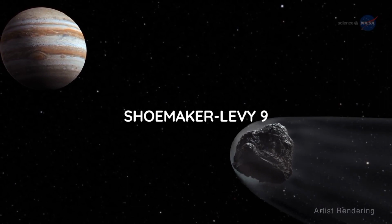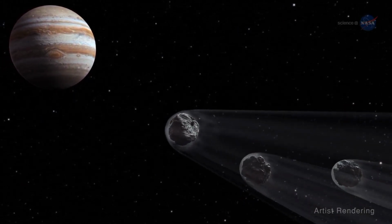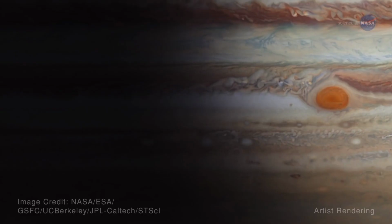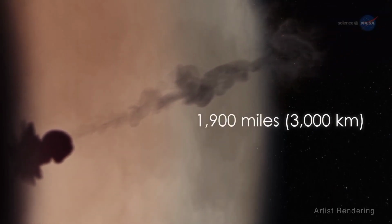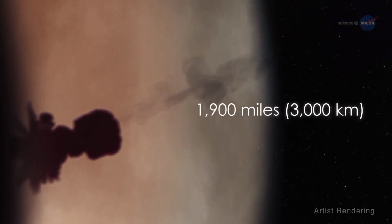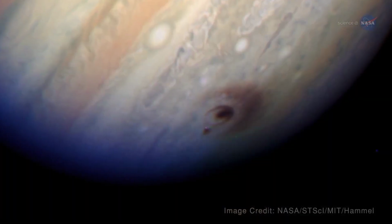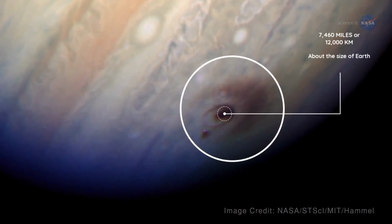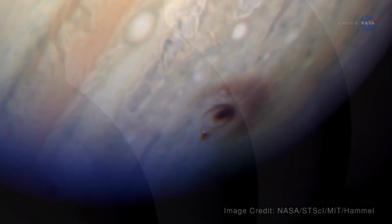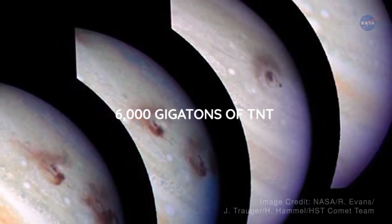The comet Shoemaker-Levy 9 collided spectacularly with Jupiter in 1994, with the giant planet's gravitational pull ripping the comet apart for at least 21 visible impacts. The largest collision created a fireball that rose about 1,800 miles or 3,000 kilometers above the Jovian cloud tops, as well as a giant dark spot more than 7,460 miles or 12,000 kilometers across, about the size of the Earth, and was estimated to have exploded with the force of 6,000 gigatons of TNT.